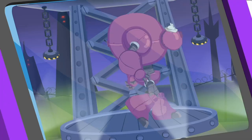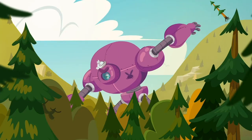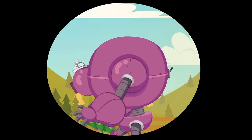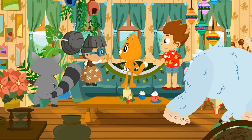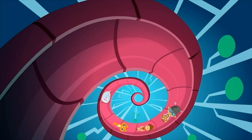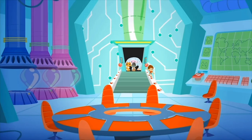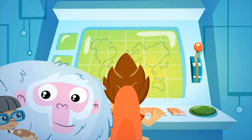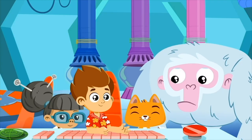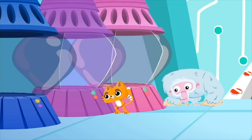What's this? Why is he summoning his robot? Wait a minute. Dr. Spooky is uprooting all the trees in the forest with his robot. Yes, Granny. Just as you can see, Dr. Spooky's up to his shenanigans again. Let's go, Superzoo team. We have to stop him. Show us how on your computer. Aha! Catty and Monkey need to press that button to control the robot. To the transformation capsules!